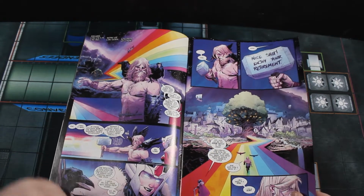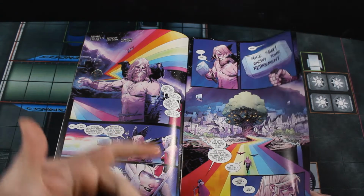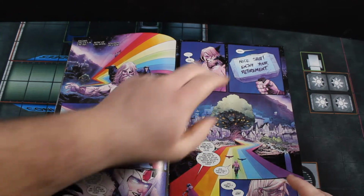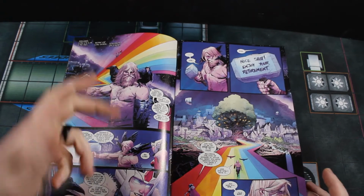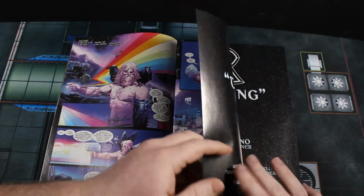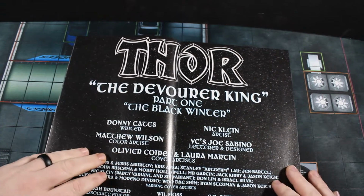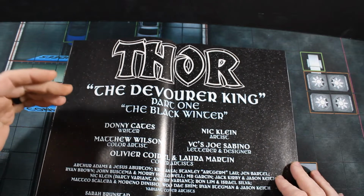And some things happened in War of the Realms. We're not going to get into it. You can just jump right in this book without really knowing too much about it, which I kind of like. And you see Tony wrote the thing, nice retirement, because he's got to be king now. He can't go gallivanting across the galaxies. And then we have this nice cover page. I don't know what you'd call this. This isn't a splash page, I don't think.